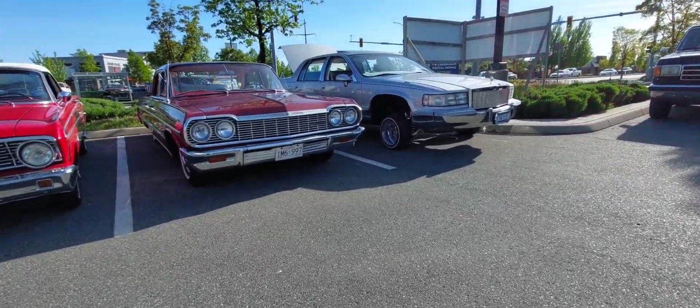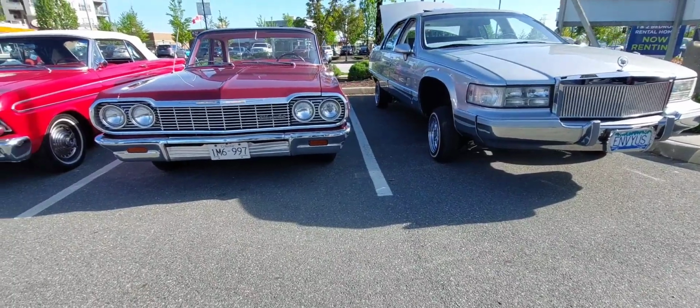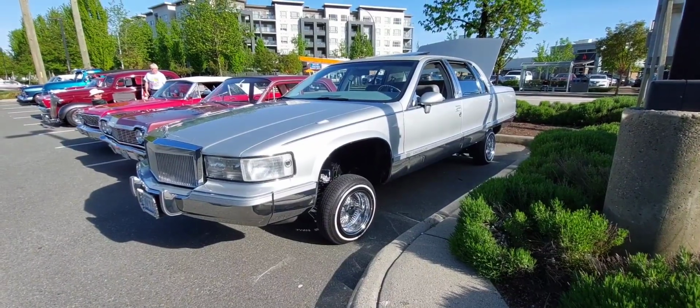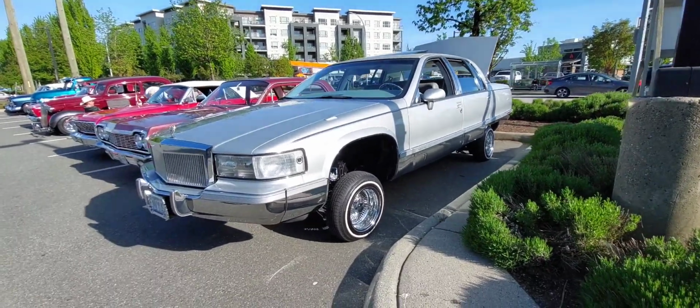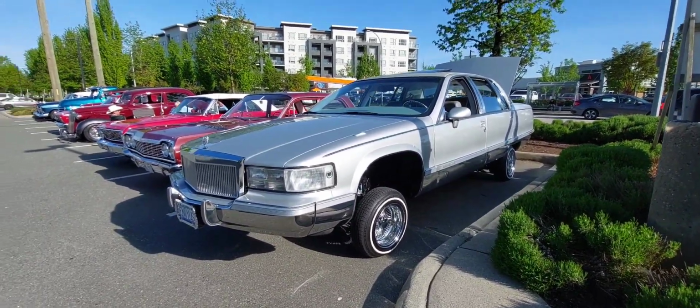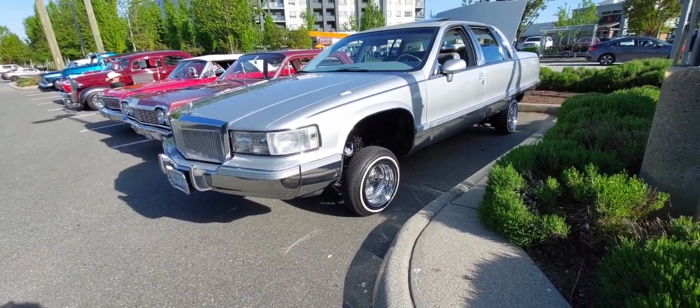The lowrider boys have made it. That's a '64 Impala. I've seen a lot of those in the Snoop Dogg videos. And maybe a mid-'90s Cadillac. These have really nice interiors. The seats are cool in these. And this car has a lot of custom suspension work. I had a look underneath it earlier.